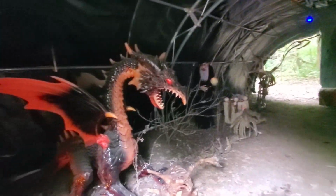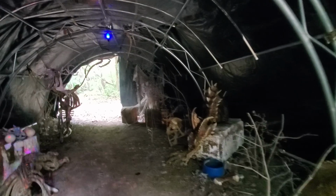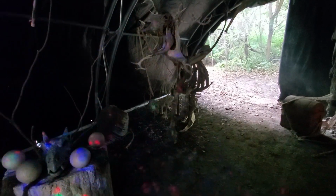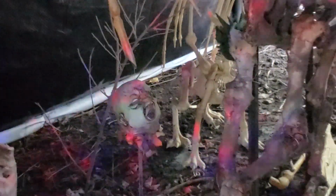All right, so let's see. I've got the fog set up. Here, let's do that. So there's still detailing left to be done, of course, but I got this going on. I got to program the lights. This has just been where I put all my dragon stuff, because I like dragon stuff. And then there's some other little things, of course.